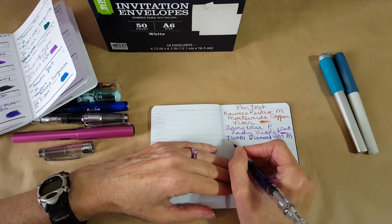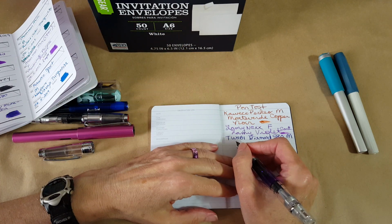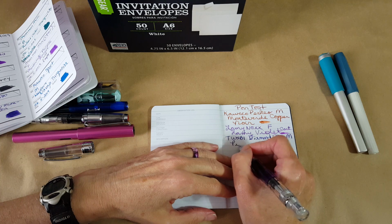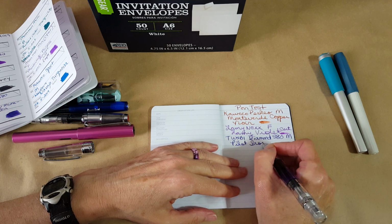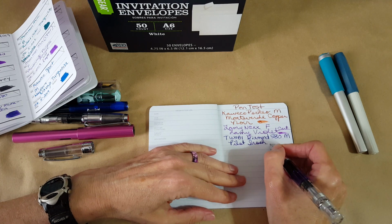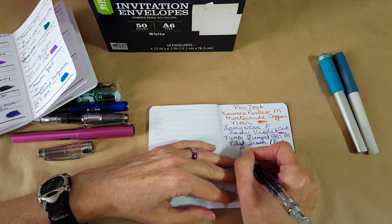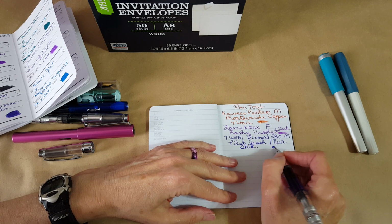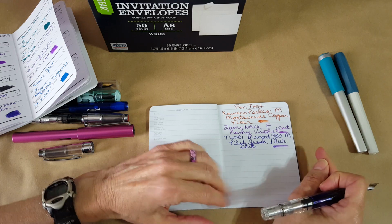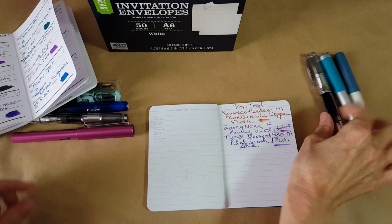And it's got Pilot Iroshizuku Murasaki Shikibu. No telling whether I'll be able to spell it right, but I'll just kind of abbreviate because I know what it is. Murasaki Shik. All right. I love this ink, and it was a gift from a pen friend. A nice little, I think it's a 15 ml bottle.